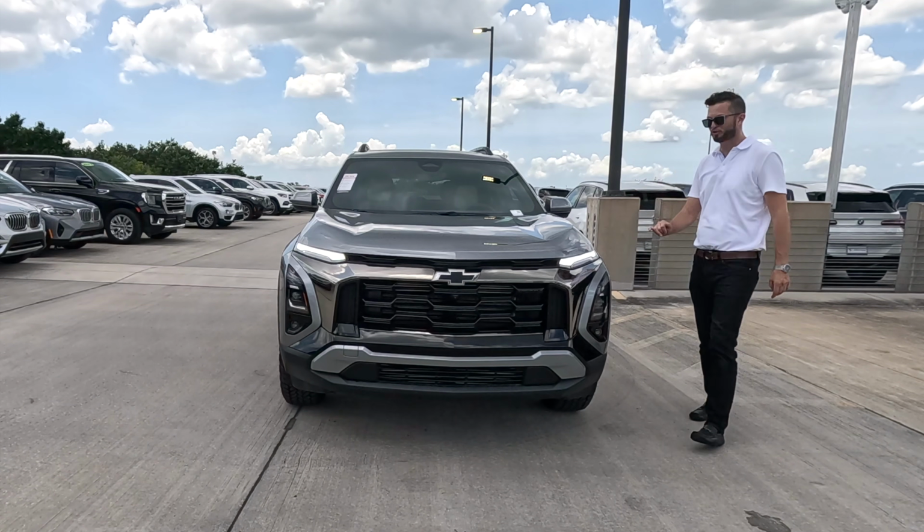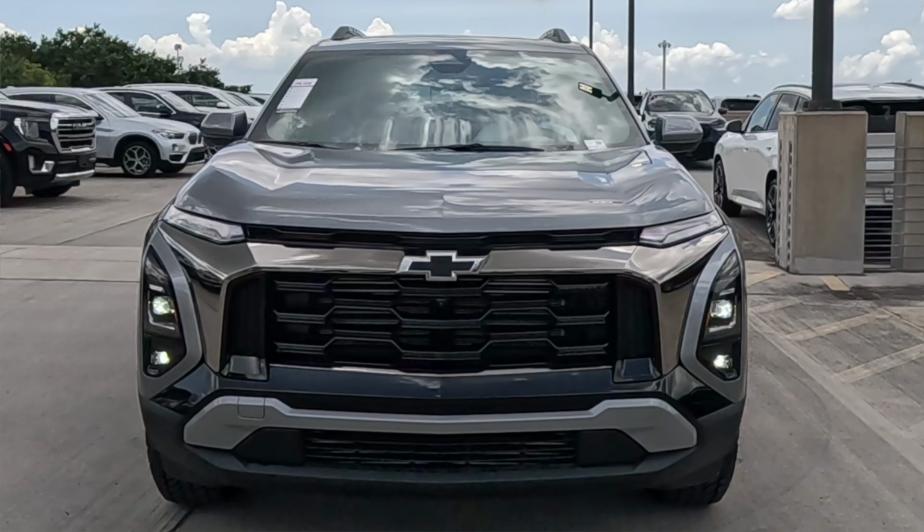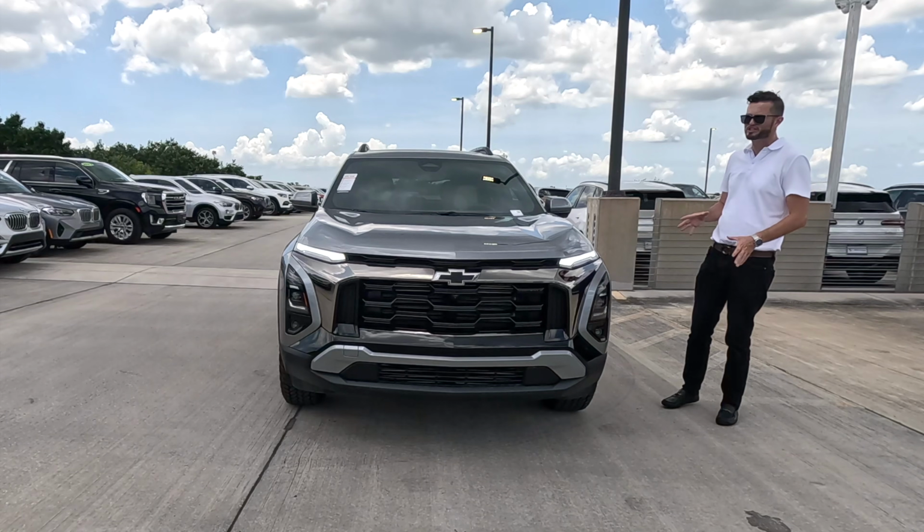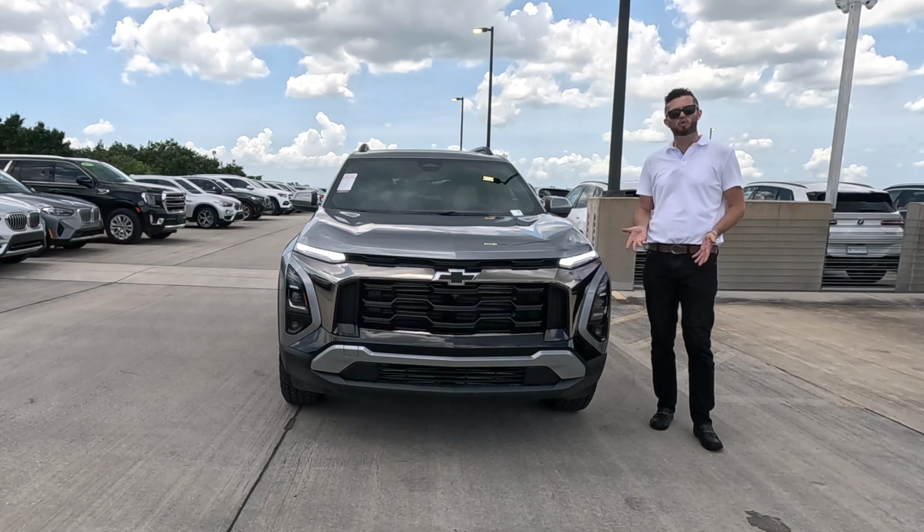Up front is going to get full LED for the headlights, the daytime running lights, and the fog lights, with over 8 inches of clearance. Now, the RS is about 8.2 inches of clearance, so it's almost 0.2 inches more, even though it's the more street-derived styling.